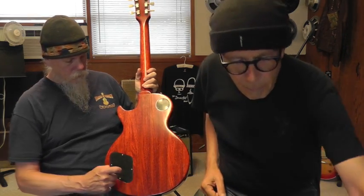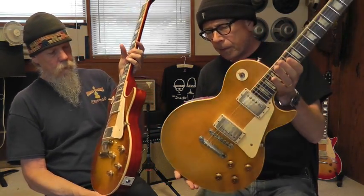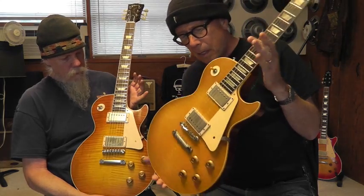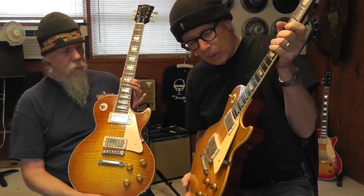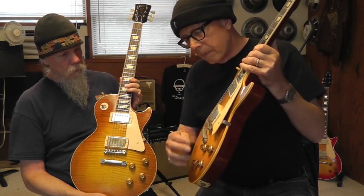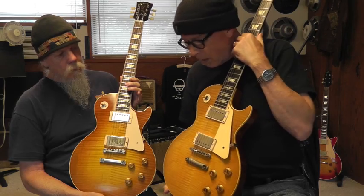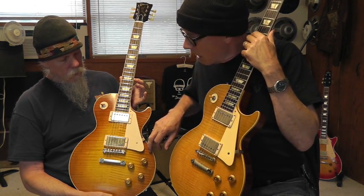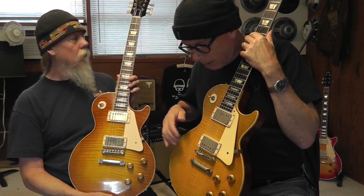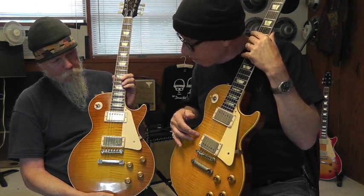So this guitar is going after this guitar. This is the early 1960 Sunburst Standard, '59 specs, got a large neck on it, no metallic caps on the tone. So we're going to be playing this guitar next, and then lastly we're going to be comparing all the pickups and all the guitars with this guitar.